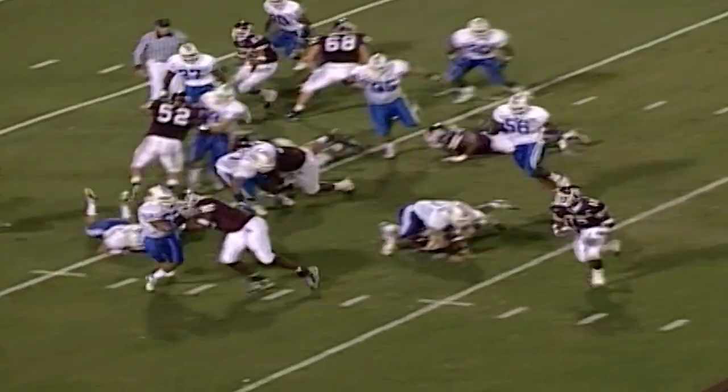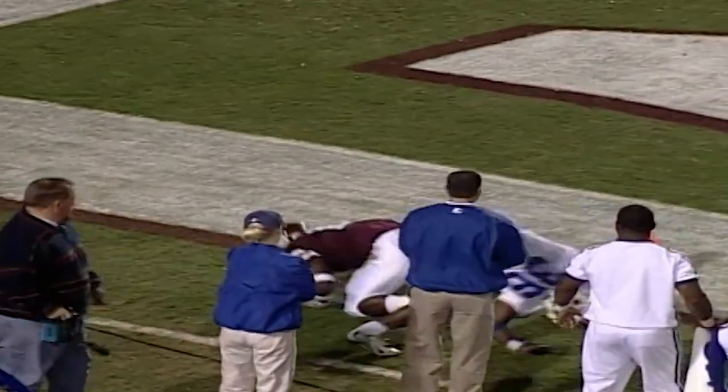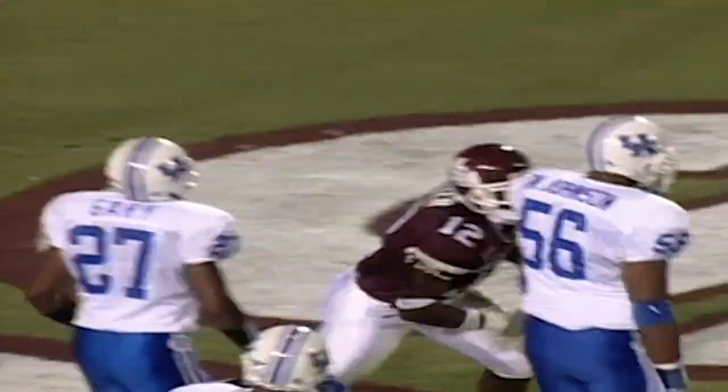And go to Miller on the pitch sweep left side. Miller turns the corner at the 10. Races to the 5. Pushed out of bounds, but not until he got into the end zone. Miller goes 11 yards for the touchdown.